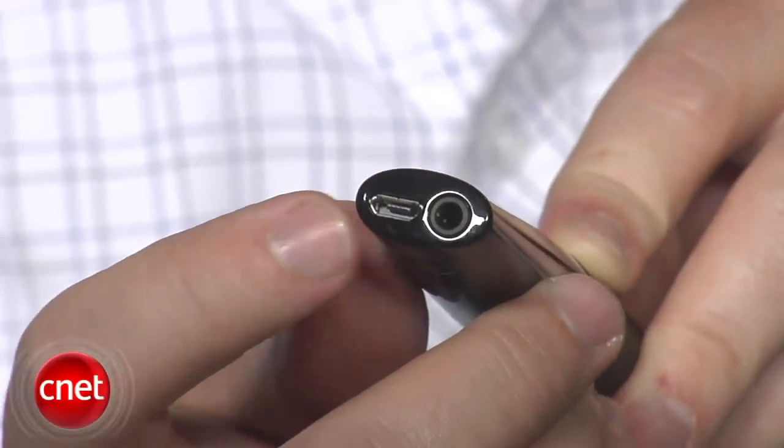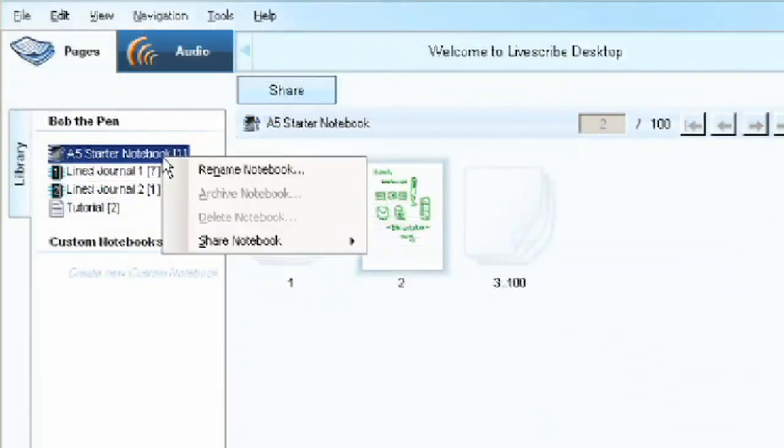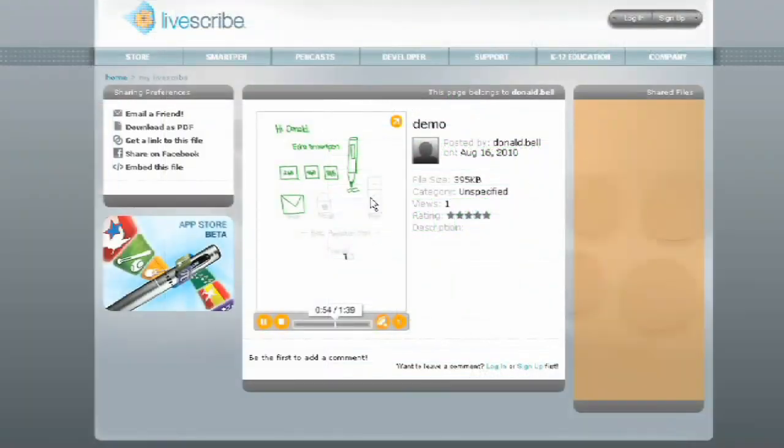A USB port is also on the top of the pen that you can use to sync your notes and recordings back to any Mac or PC. You'll need to download the free Livescribe desktop software to make it work, but then you can export notes as AAC audio, an image file, PDF, or as a pencast file. You also have the option of uploading the pencast to an online locker where it can be shared online or embedded into a web page.